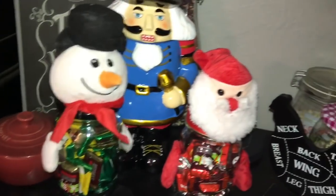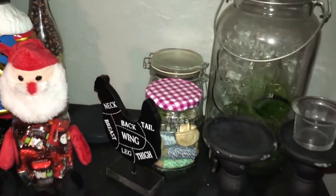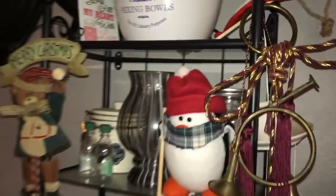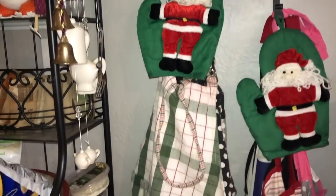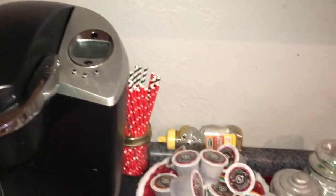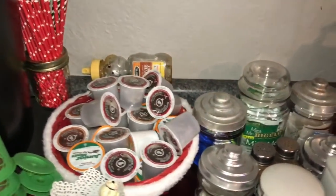And then we got these little stockings at Kohl's on clearance. One for Mom, the cat, me, and Jim. This is just little touches of Christmas around my house. There's the penguin that I was telling you guys about. The scarf around the penguin's neck was a shirt of my dad's, and I gave my sisters one, and each one of us has one, so that we have a little piece of our dad with us.